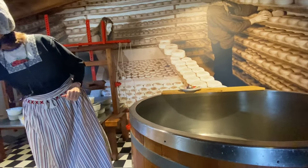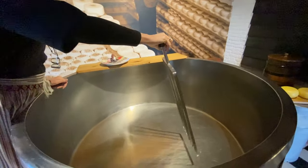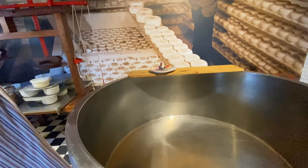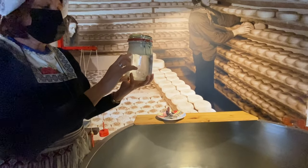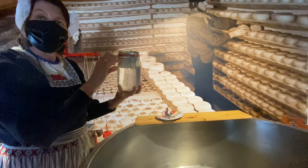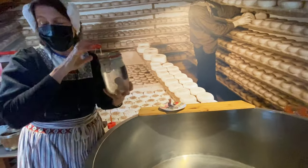Then we cut the pudding with three of those knives that go by motor, for 45 minutes. When it's finished, we have a separation: 90% is the whey and 10% is the curds. Only the curds we need for the cheese. So we need 10 liters of milk to make 1 kilo of cheese.